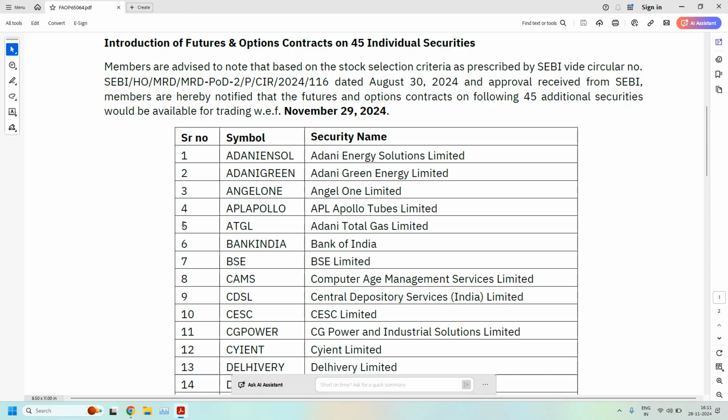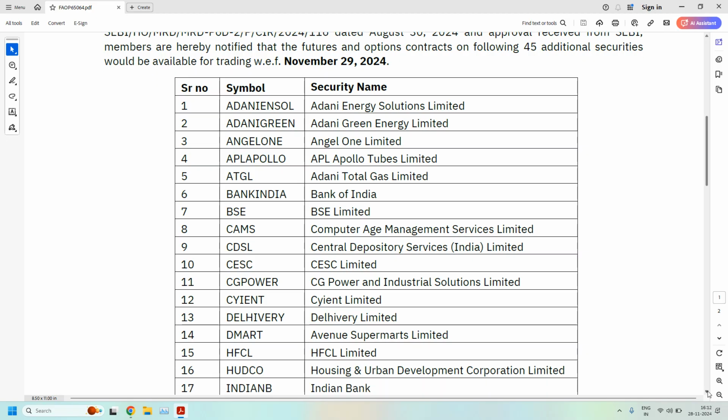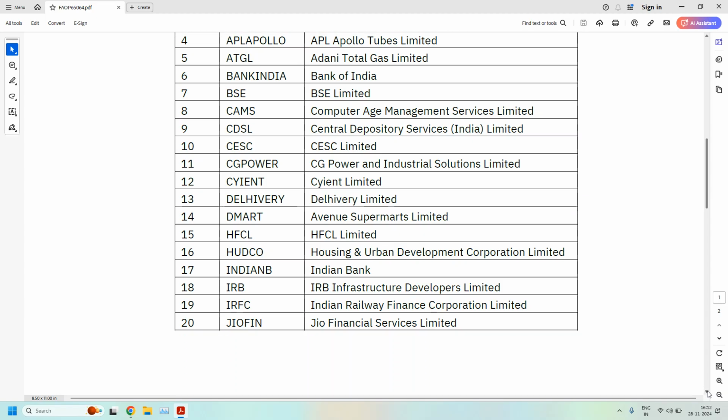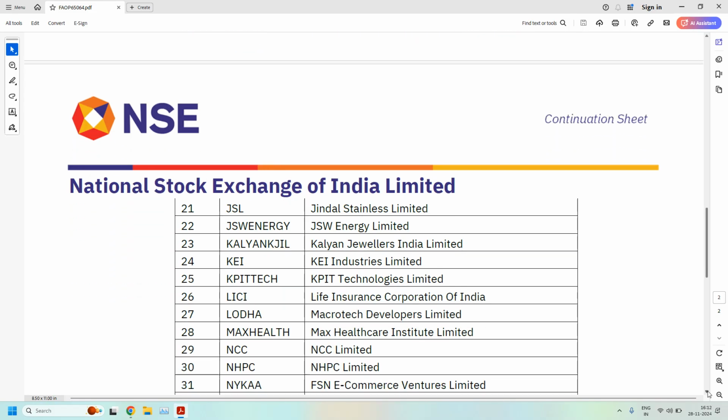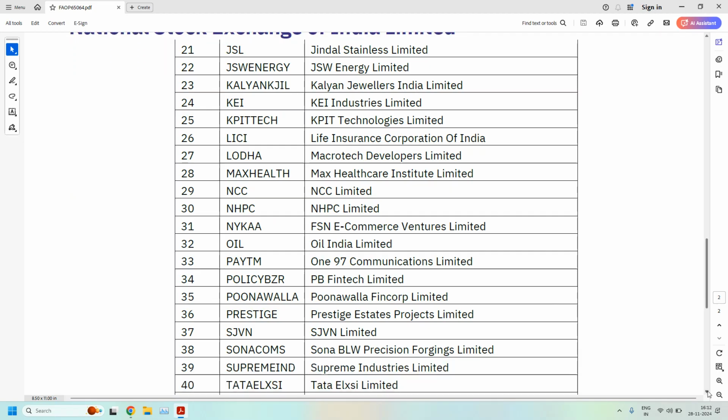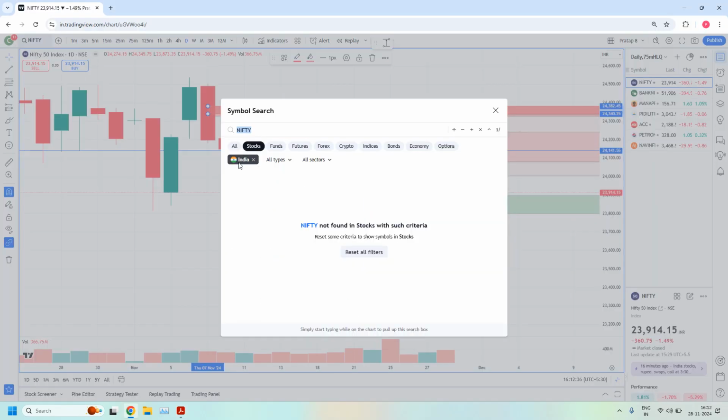What are those stocks? This is the notification from NSE, National Stock Exchange. These are the list of the stocks. First 14, I'm just scrolling the list. First 20 stocks. Again, next 20 stocks. Here, look into this stock, Policy Bazaar. Just focus, very interesting thing. Look into what happened in this stock today.